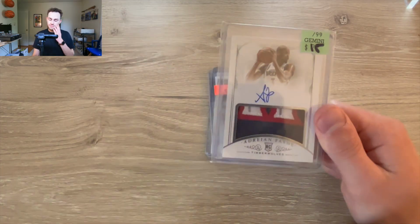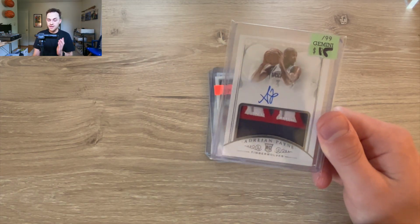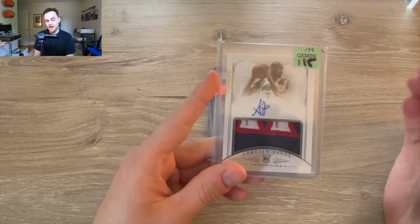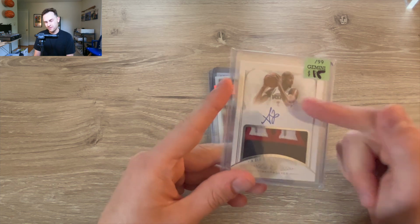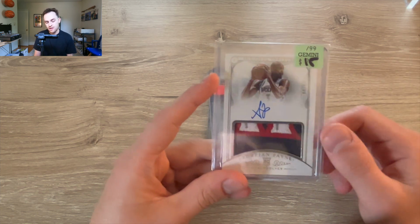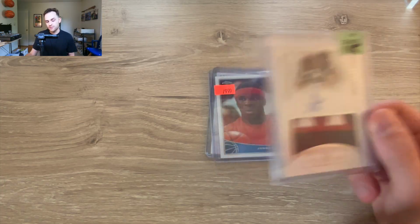Here's another PC pickup, this time of the Pain Train, Adrian Peterson. It's got a Hawks jersey. He only played 3 games for the Hawks, but still pretty cool to have the Wolves photo on his NT RPA. So for 15 bucks, I'll take that every day of the week. Never going to complain with that.